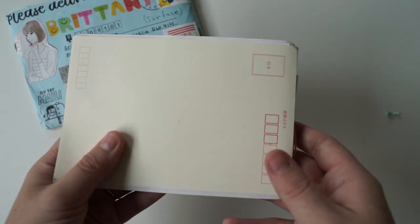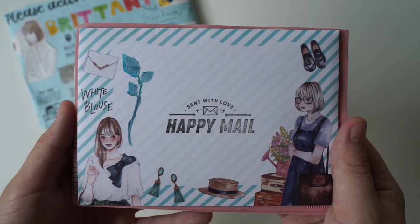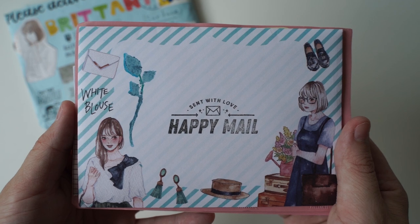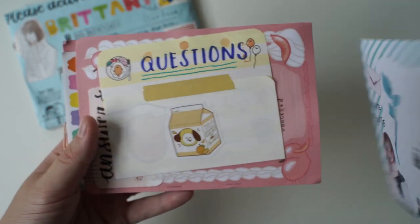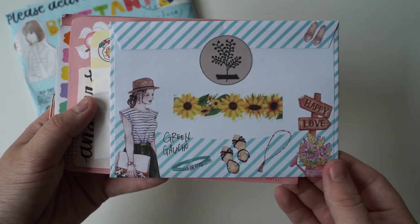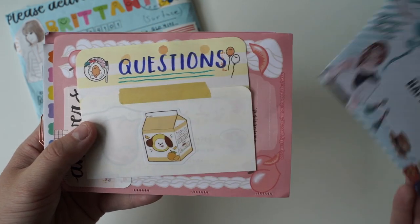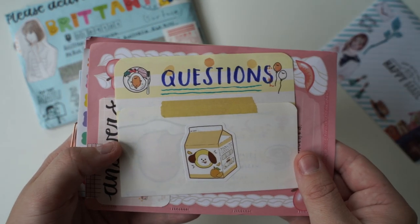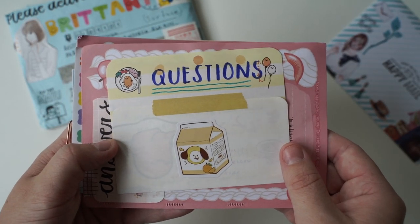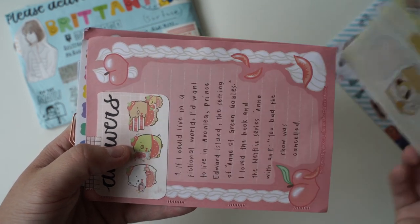I haven't seen what's inside yet. This is so pretty. So we've got sent with love, happy mail. And then I'll see what's in that one. She does an amazing job at decorating and piecing everything together. We've got mail tag questions, so I can't wait to do that back, like a little mail tag back.